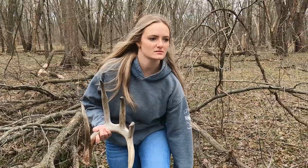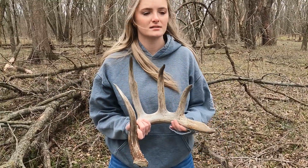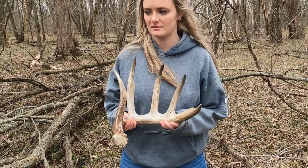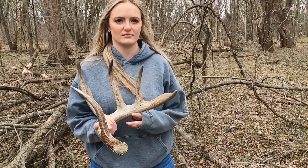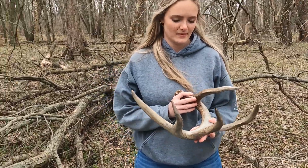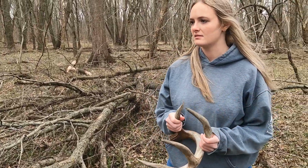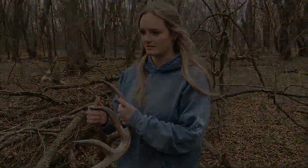Do you think its match is somewhere near here? Sure, it's not far. How heavy is that? I don't know that I can give you a number, but probably heavier than all the other ones we've found so far today. Well, I'm sure he knocked it off somewhere. We can kind of grid search it. Okay. That's one of the deer that I wanted to find, so.